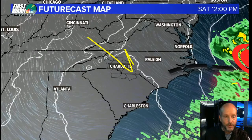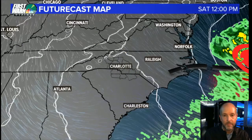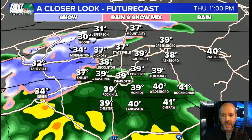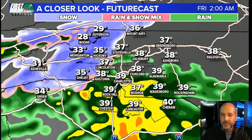And I actually think the worst road conditions will end up being Friday night into Saturday morning. So let me show you the hour-by-hour close-up. You see we've already got precipitation moving in. If I go slowly through time, around midnight, it should really start to pick up. Notice where the blue is. That's where we expect mainly snow, wet, heavy snow. And also notice the temperatures.